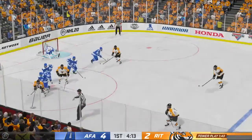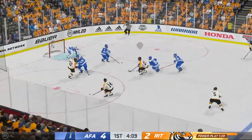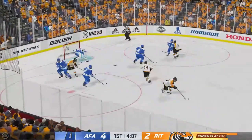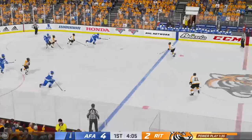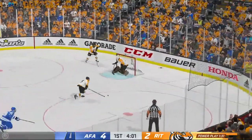Off the draw, and he ties up his opponent. Slides it diagonally to Bradley. Moves the puck inside the offensive zone. With the stop. Trying to get the puck out of his own end. Finally, Ray. Yeah, they do get it down the ice.